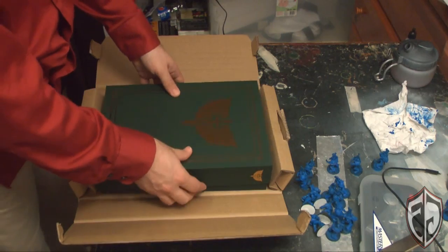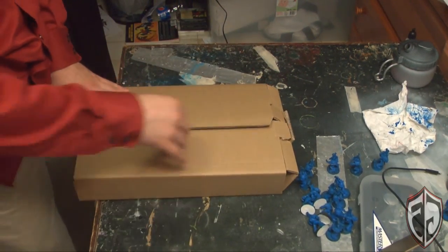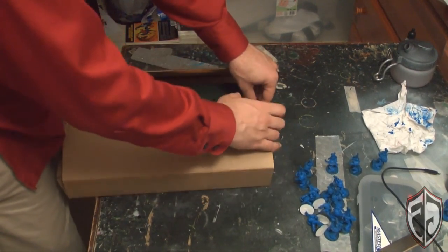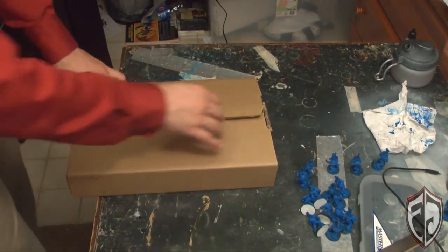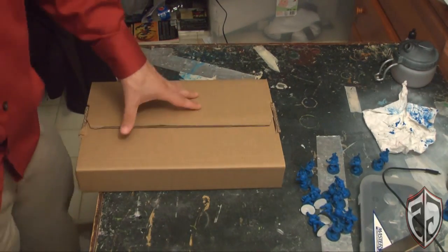different cover for each chapter, for a bunch of the successor chapters, so if you played Salamanders, you can get a Salamanders one, and then it could be like, haha, this one has a Salamander on it instead of an Ultramarine type of thing. So you kind of proudly display your Codex with it. And you got an art book.